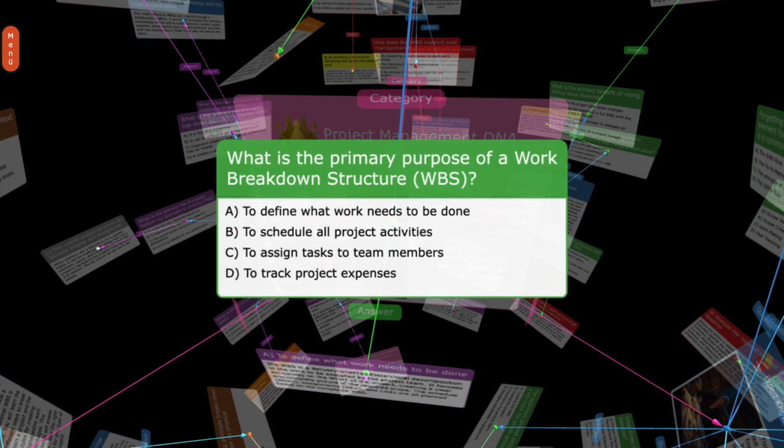What is the primary purpose of a work breakdown structure, WBS? A. To define what work needs to be done. B. To schedule all project activities. C. To assign tasks to team members. D. To track project expenses.